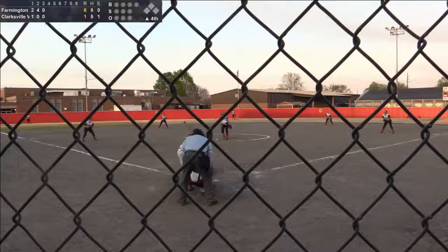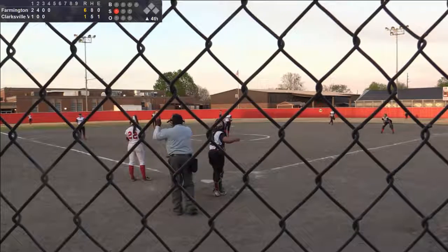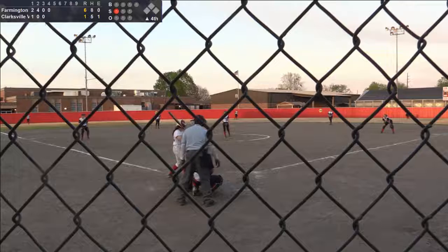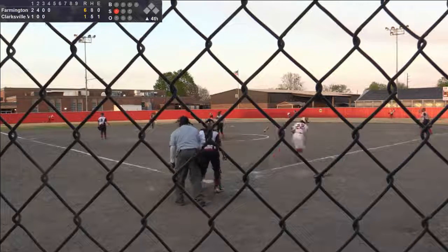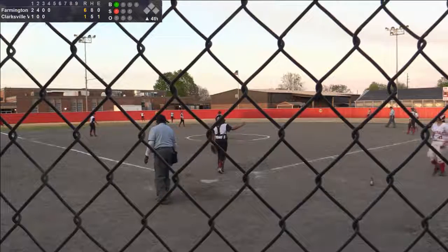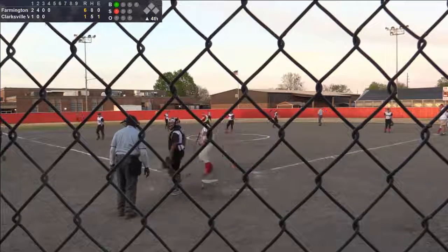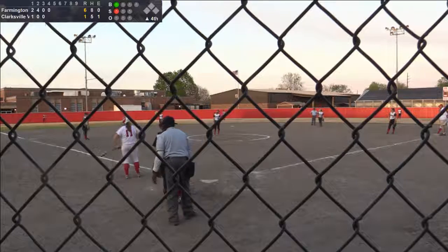And the 0-1, and there goes the ball. Reed waiting on deck. Hit hard, it skipped off the shortstop's glove. She kind of went to her right and overran it, got out of position. That's going to put Harper on. Reed coming to the plate, no outs.